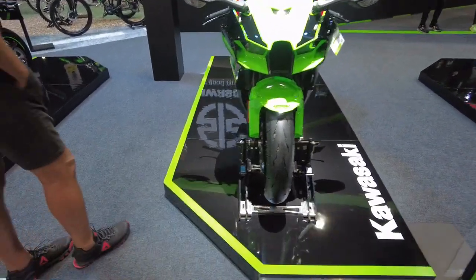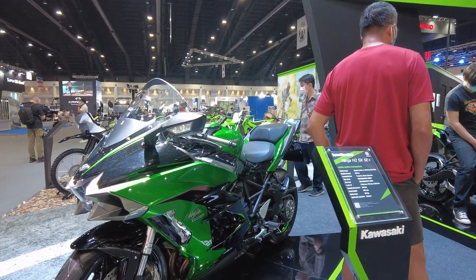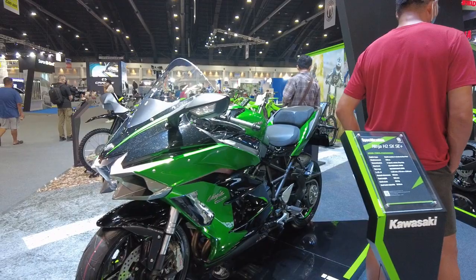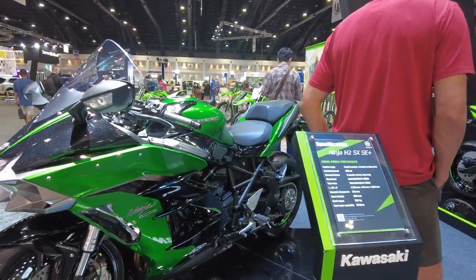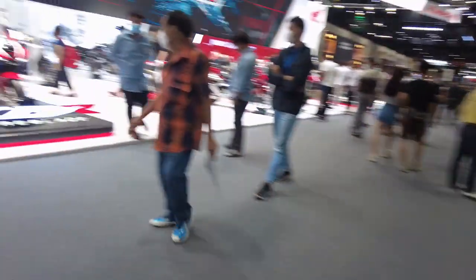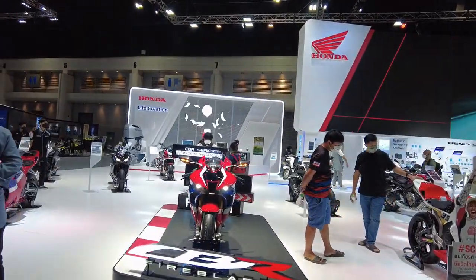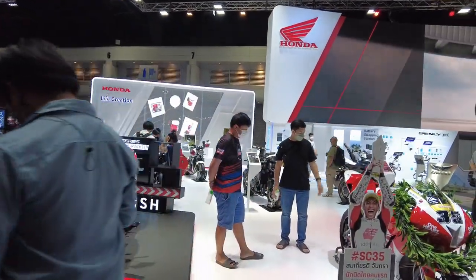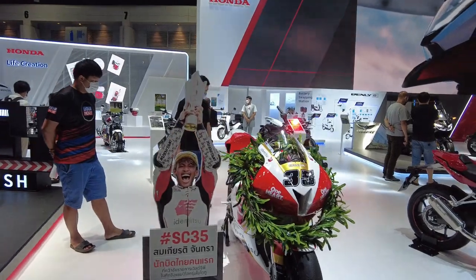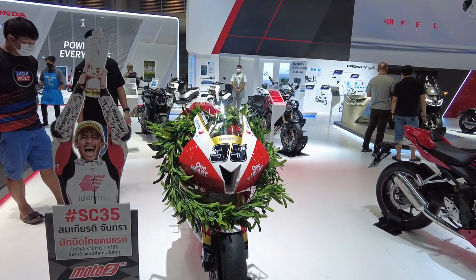ZX10R. Anyways, the old H2 here, that's an expensive bike. It's also a death machine. I mean, this thing doesn't show the horsepower rating, but something insane. Good old Honda. So, okay, we got a Thai GP racer.